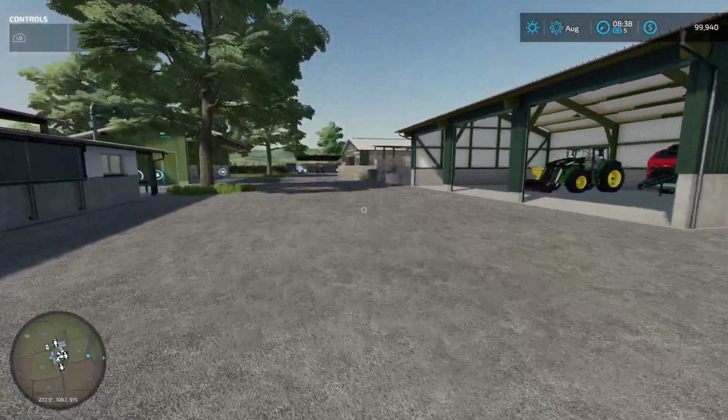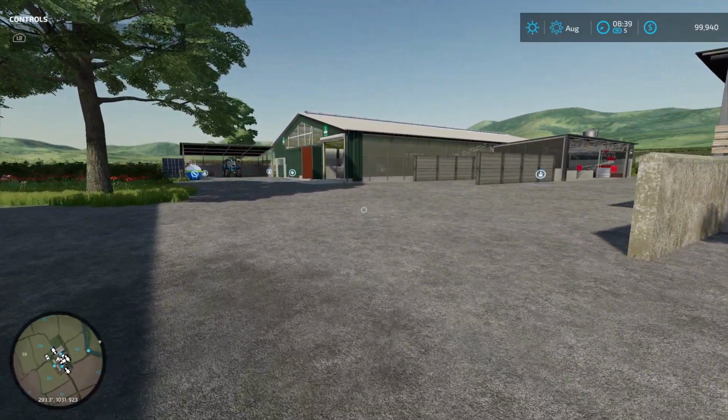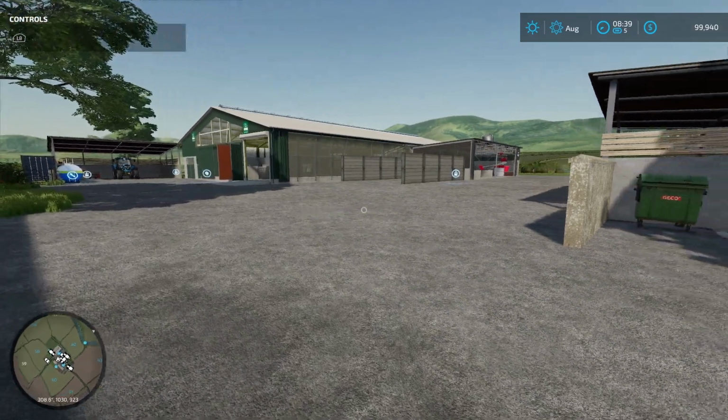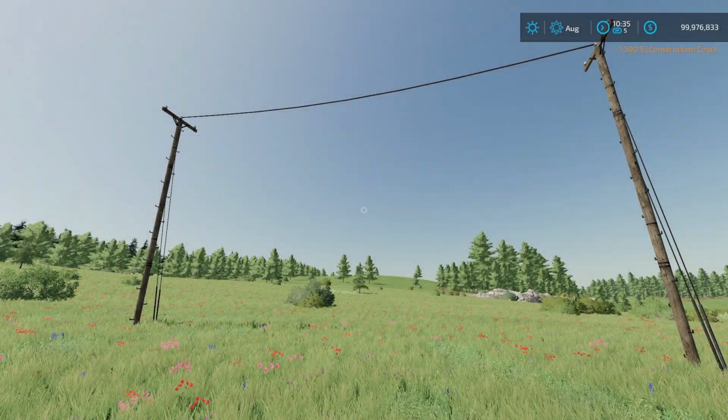Let me know what you guys actually think about this map and if you guys are planning on playing this map. Okay, so let's get to the next thing, which is the mod update for all platforms. Actually, we got another new mod on console, so that actually makes 2 new all-platform mods.